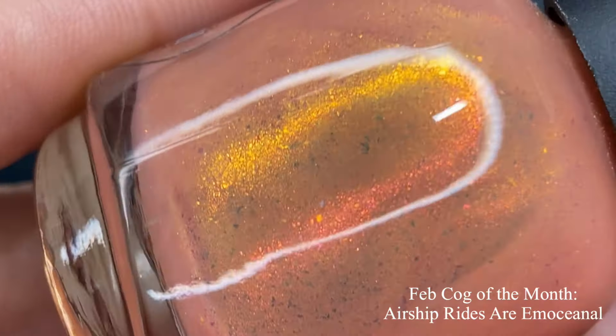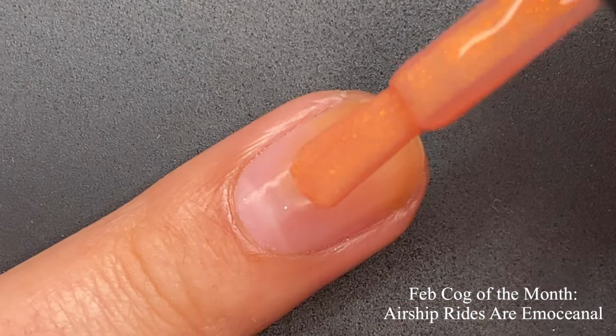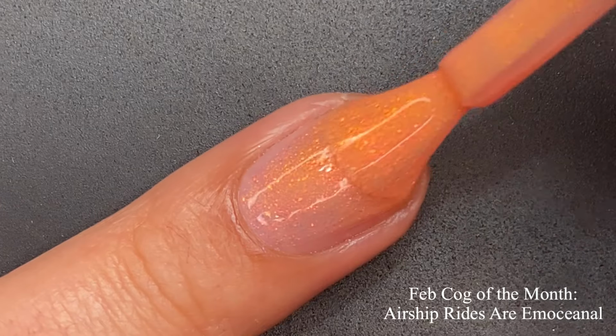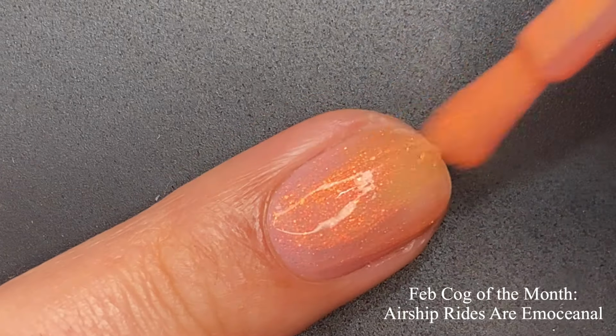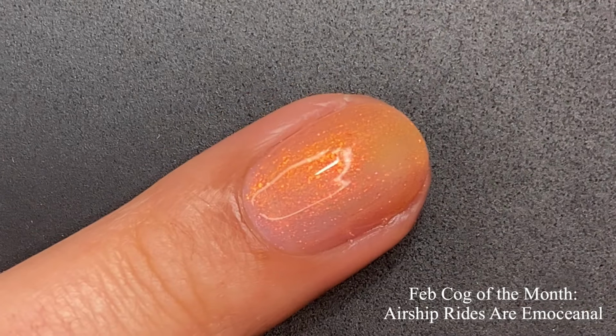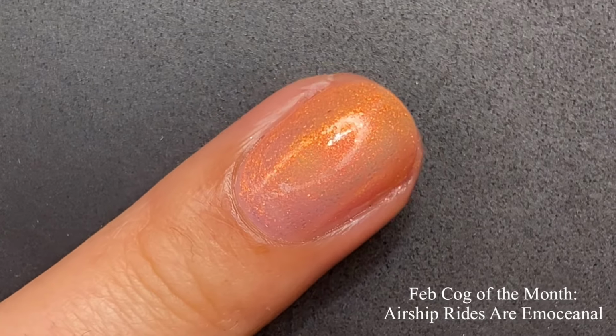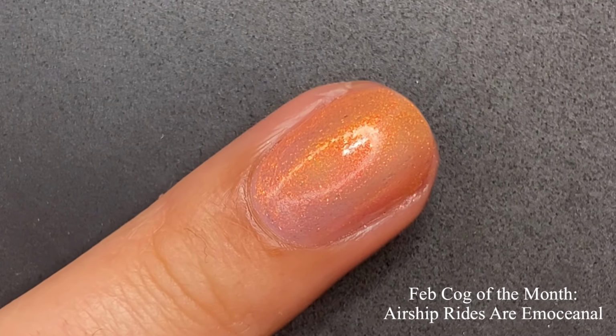Here we have the COG of the month. So the February COG of the month, Victorian Varnish does these every single month. They're $12. They are limited edition for that month, and it's available all month until it's gone. So there's a new theme for the year. So the COG of the month is dependent on this theme, and it's underwater or under the sea.